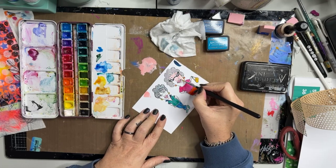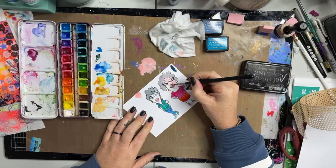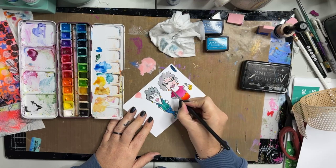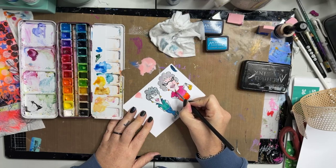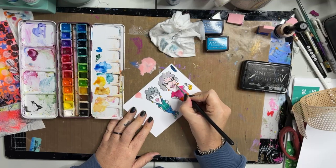And you have to just bear with me a second. For some reason, I can't talk and do this at the same time. And I'm keeping the area inside of her glasses white. I'm not going to be colouring that. Moving the colour around with my brush. Now, this does take a little bit of practice to do this.